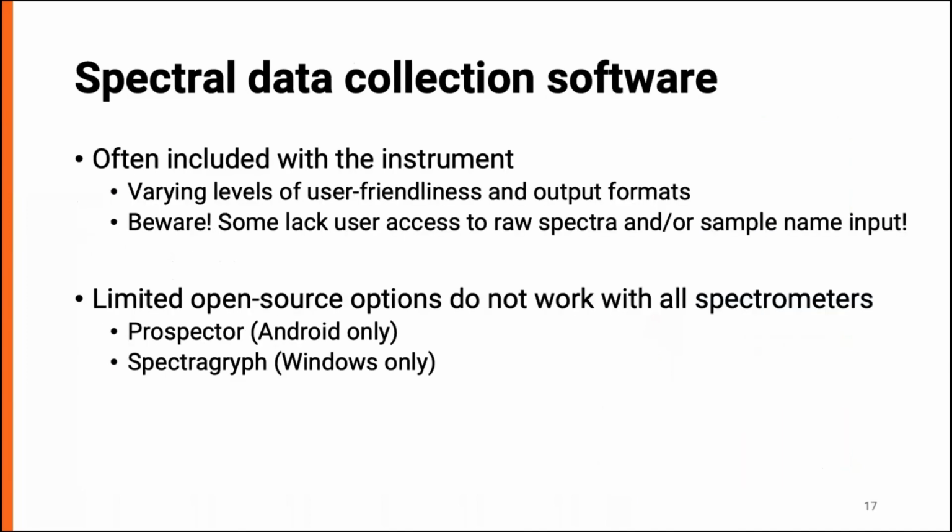So data collection software for spectroscopy is often included with the instrument, especially if you're buying a lab quality instrument. But they vary widely in terms of how easy they are to use and the format that the data is output in. And something I want to make sure that you note is that some spectrometers limit the access of raw data for the user, and so then you're stuck within that software for your analysis as well. And that's definitely something that you want to make sure that you're aware of before you start collecting your spectra.